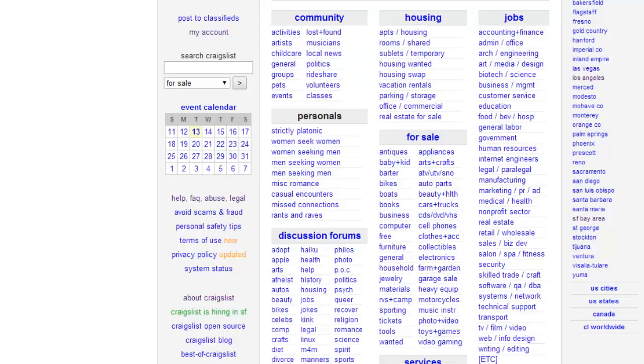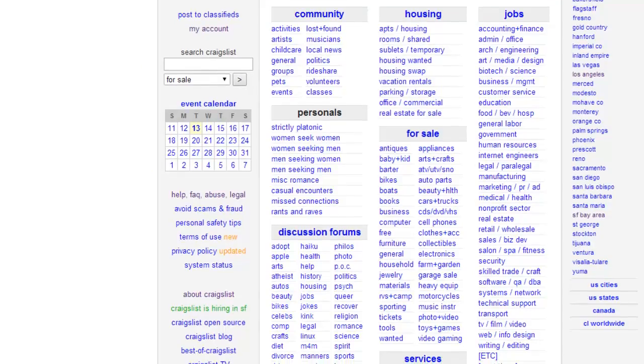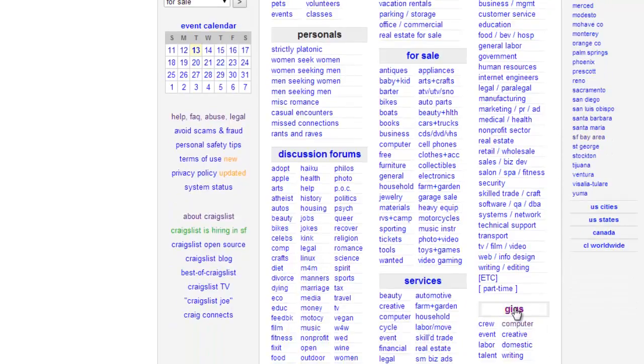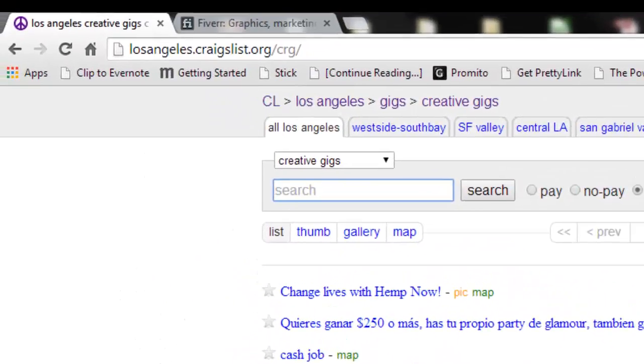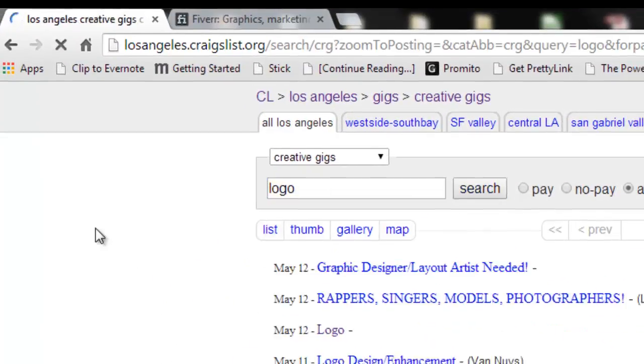Okay, so I'm on the Los Angeles, California Craigslist, and I'm going to work my way down to gigs, and I'm going to go into creative gigs. Okay, now that I've worked my way down to the creative gigs section of the Los Angeles Craigslist, I'm going to type in the word logo and hit search.